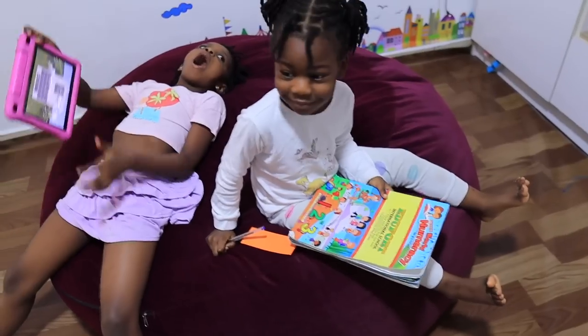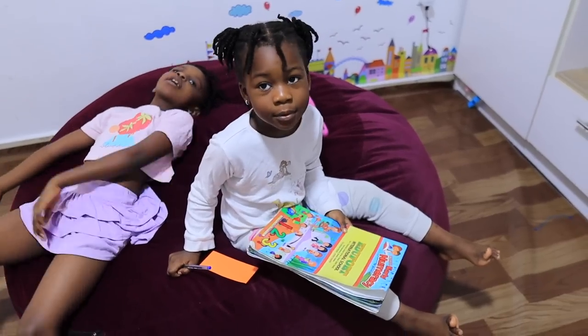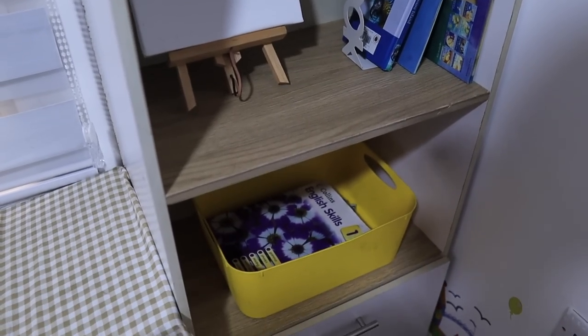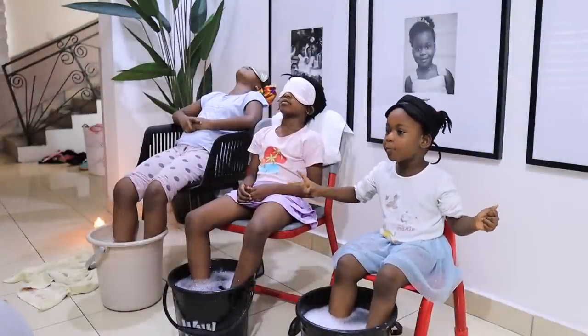Quickly, if you're ready to eat akara. I want akara and pap. See this place that is arranged. Here is still somewhat arranged. I don't even understand what's going on here. This one is not really arranged. And then this one, books. Is this how I arrange the books?